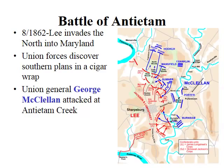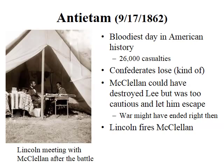So here are the statistics. It's the bloodiest single day in American history, 26,000 casualties. I have here the Confederates lose, kind of, and it's basically because they leave the battlefield, but there was no clear military victory. The South is forced to retreat past the Potomac again and into Virginia, and this angers Lincoln because Lincoln wanted to finish Lee's army, and the South was so weak as they were trying to get across the Potomac that it would have been a great chance for the North to defeat the South there with their backs to the Potomac.